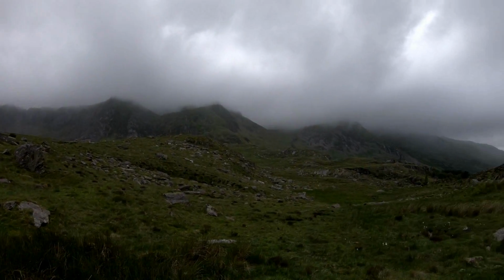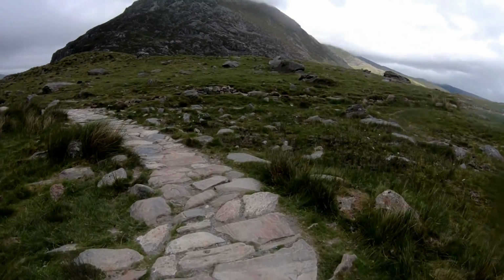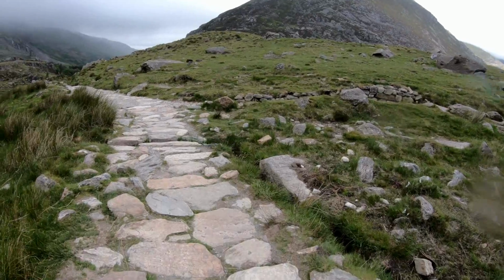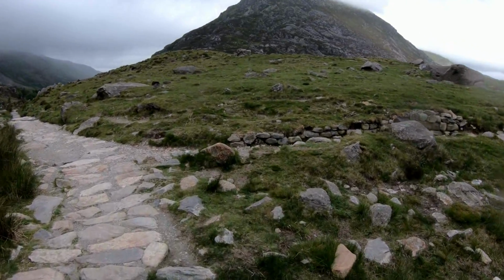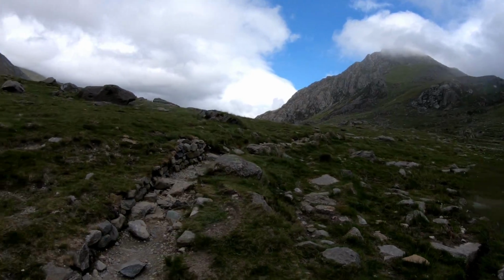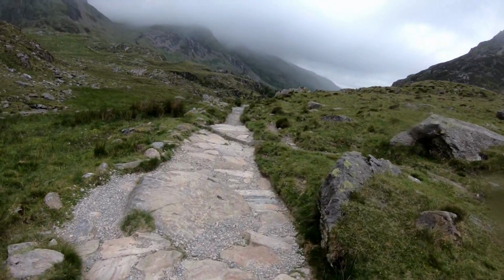See those clouds coming back in now. And this is where we branched off from this path this morning to go towards Llyn Bochlwyd, along that one there. And just down here we're back at the Ogwen Cottage.